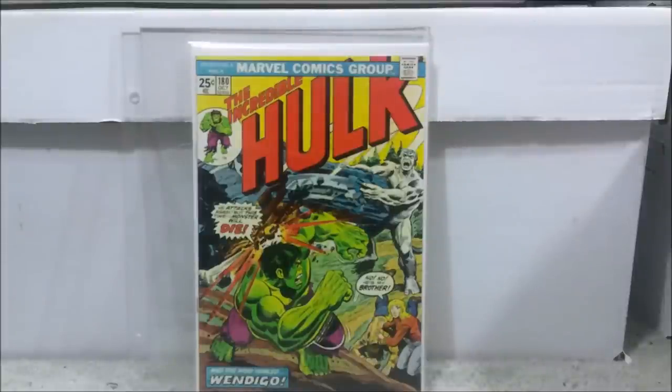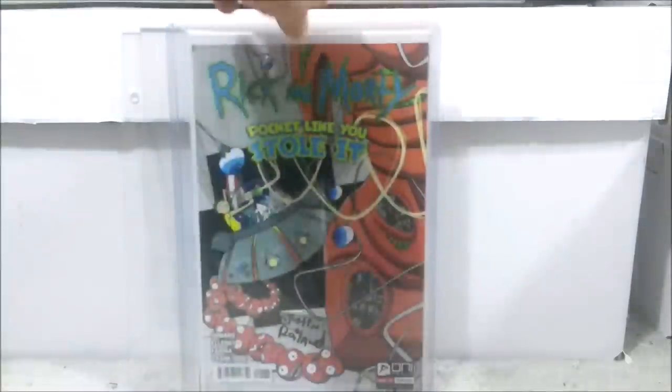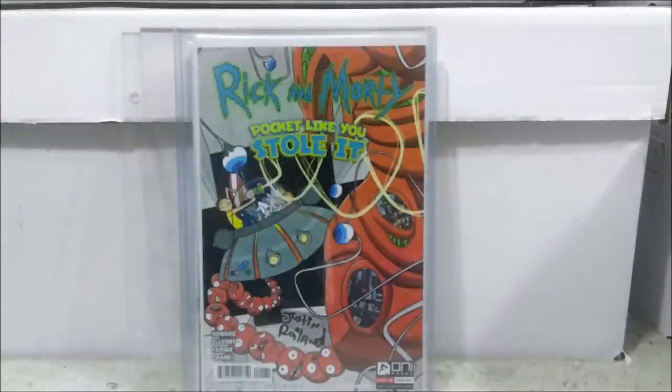And when I say a 16th of an inch, that's a lot. So I cannot wait to see that one come back. So that's going to be the lowest as far as grade-wise of the bunch. Then we have the Rick and Morty Pocket Like You Stole It number one, signed by Justin Roiland. This is the Nerd Block variant.